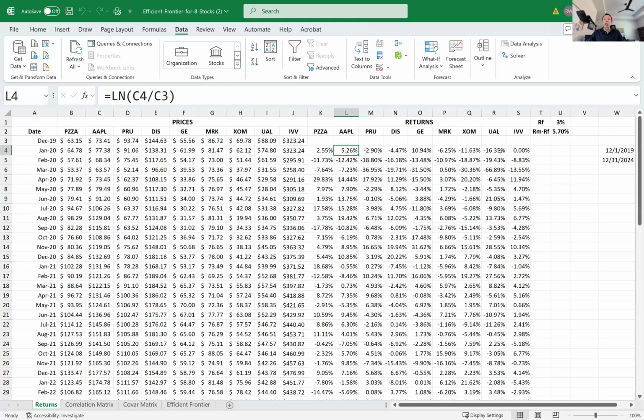During the month of January of 2020, Papa John's was up by 2.55%. Apple was up by 5.26%. United Airlines, that wasn't a good time for them. They're down by 16.35%. But you might remember January of 2020 is when we first started to get some indication that there's this strange little virus coming out of China. And as we see a little bit later on, United Airlines in March goes down by 66%. But anyway, that's not the purpose of this. It's just to get those 5 years ending at the end of 2024.